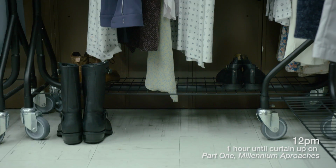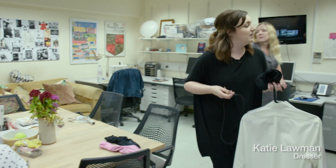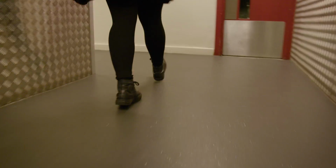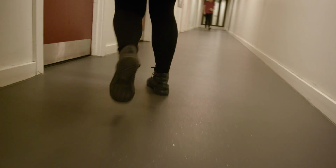So my name is Katie, I'm a dresser here. So today on a double show day we're here from 12 till 11:30. So when we get in, the first thing we'll do is do our preset, and then obviously throughout the show costumes can need to be anywhere.